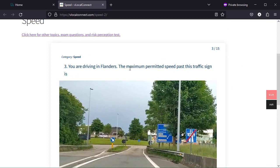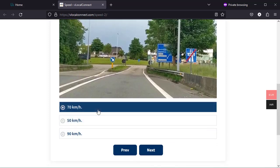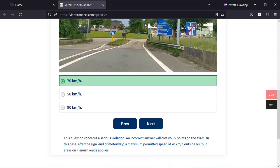You're driving in Flanders. The maximum permitted speed past this traffic sign is... There are two traffic signs, but the one that tells you to limit your speed is this end of motorway. After end of motorway, your maximum speed in Flanders is 70 kilometers per hour. If it was Wallonia, then it would have been 90 kilometers per hour. So it's a correct answer, and you can read the explanation. Again, if you answer this question incorrectly, it's a serious violation, and you will lose 5 marks.